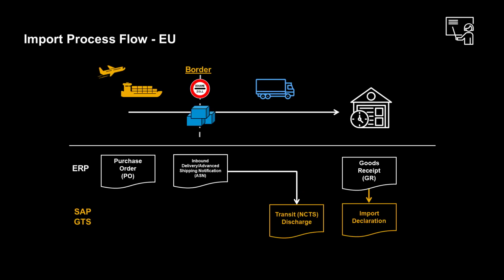Let us explain a few elements related to the import process. In the EU, as well as in other regions, you can avoid paying duties at the border through a transit procedure. The transit procedure allows you to bring the goods to your facilities and perform customs declaration at your location after goods receipt. However, before you can physically unload the imported goods, the transit procedure must be closed or discharged.